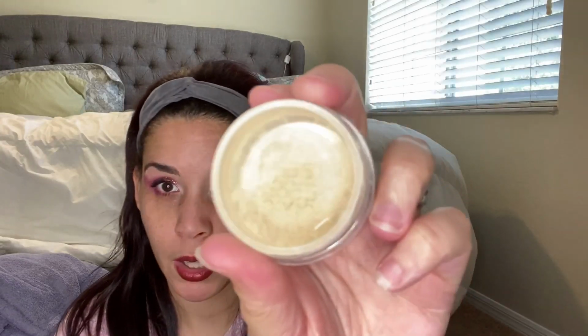Sorry for the glare. This is right here, $35. Color correcting setting powder with a subtle yellow hue. Tip, also great for baking your makeup, which is not great for your skin, but a lot of people still do it. So this is the color. Looks like that. So it does have a sifter, which is really nice.